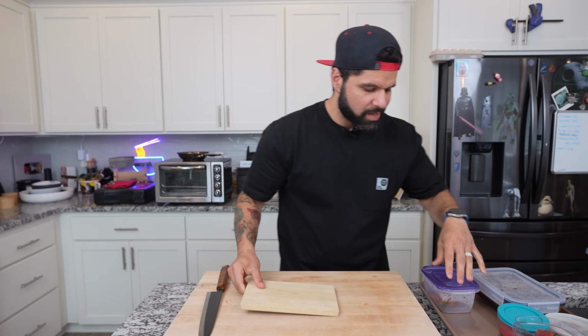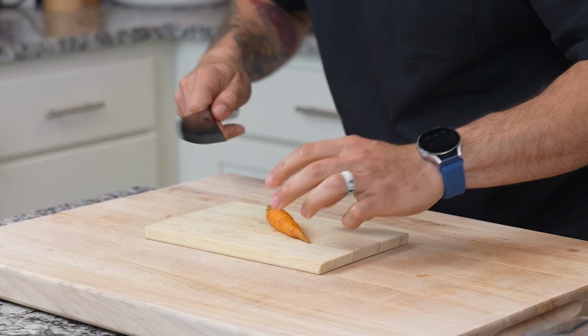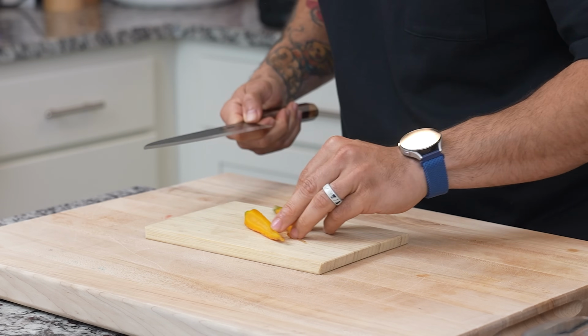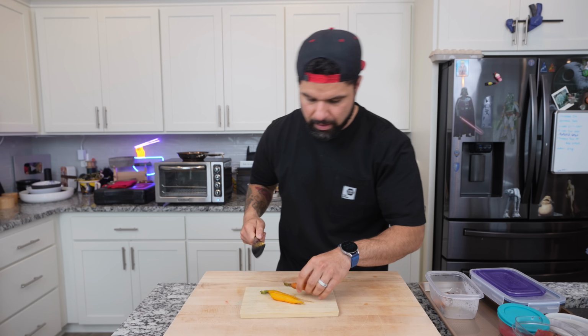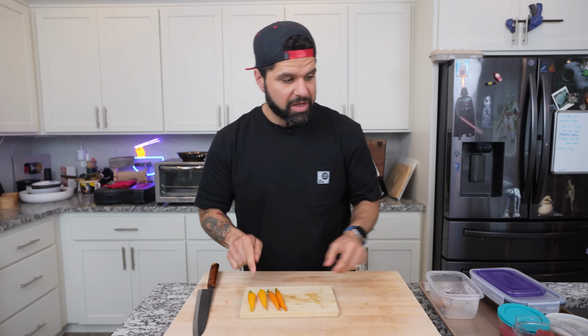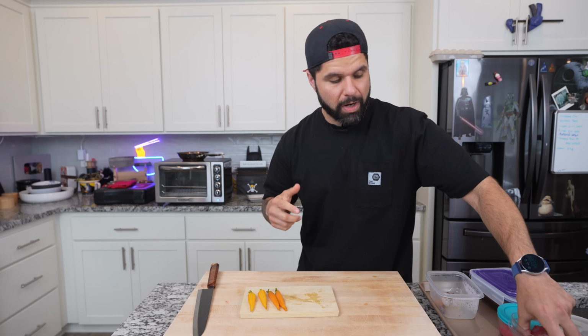Now I have to prep the rest of my sides. I'm going to be using only 2 carrots for this, and I'm going to be cutting these right down the center and splitting them. This way they look really nice on the plate. And trim this piece off, get this one split as well. And the carrots I'm going to cook in a pan with some butter right before we plate up.